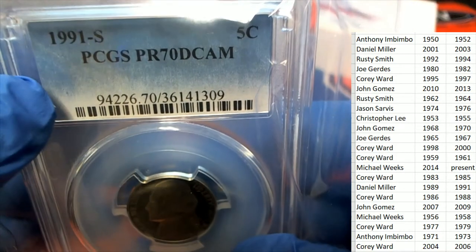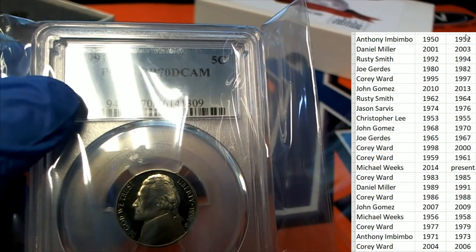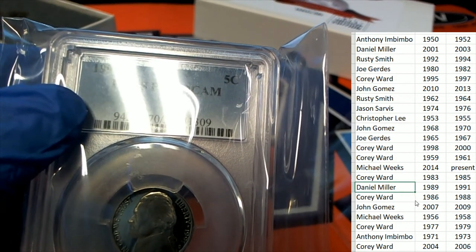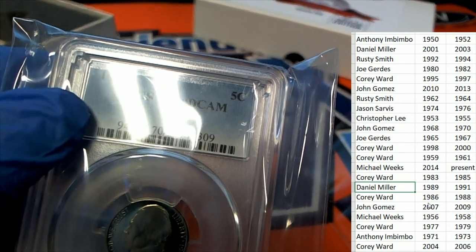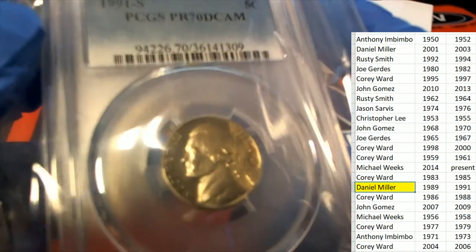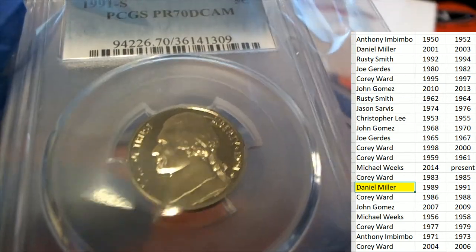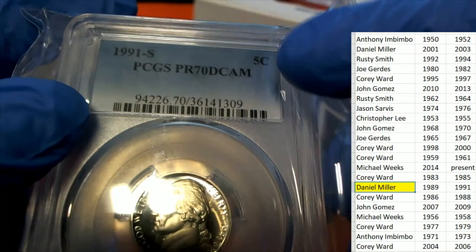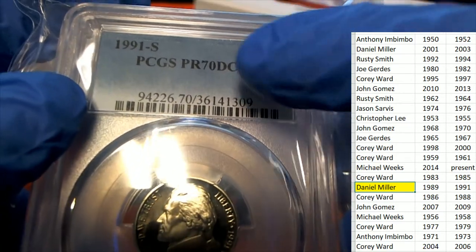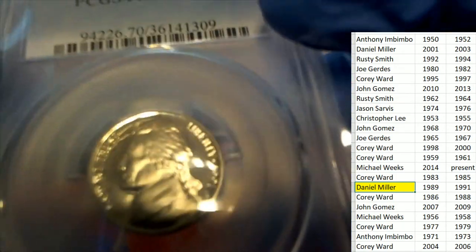A special nickel, 91S, 1991. So Daniel M is coming over this graded nickel. And this description lets you know some details about this. S, or dash S, that's minted in San Francisco.